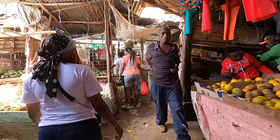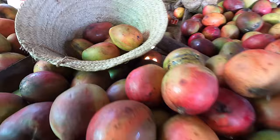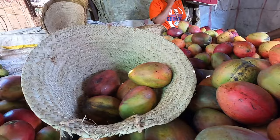It's avocado here. Avocado, yes. Can you buy some? Yeah, this is the mango I know. Yeah, see how big Kenya mango is. Mama, you put it here. Wait, everything is how much? Everything? Yeah. Oh wow, that's too cheap.